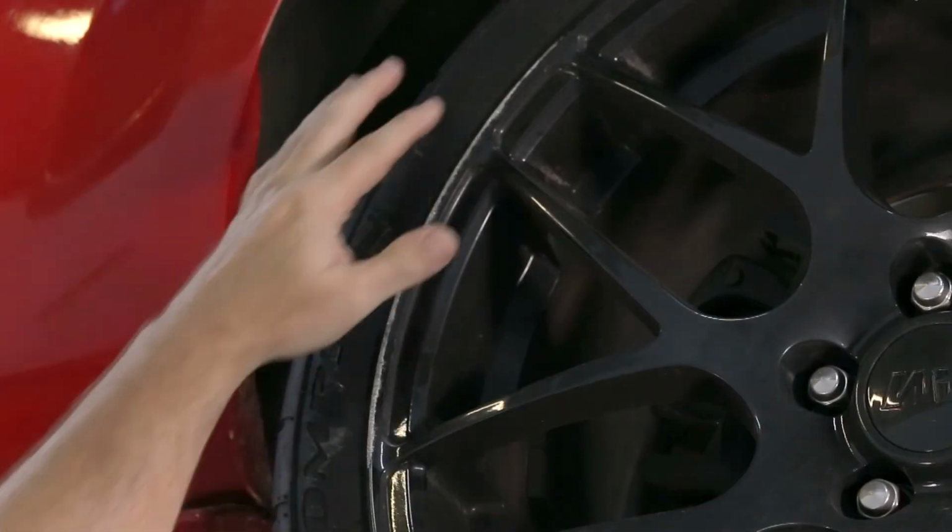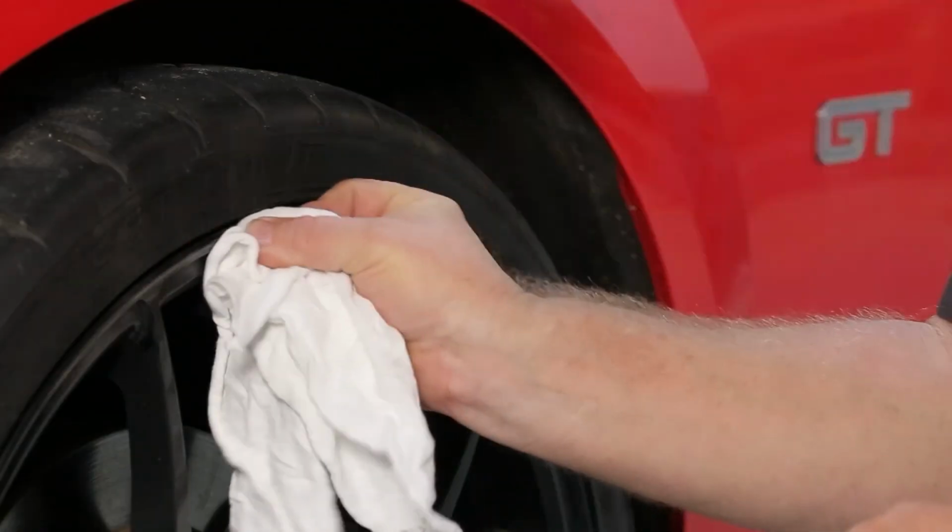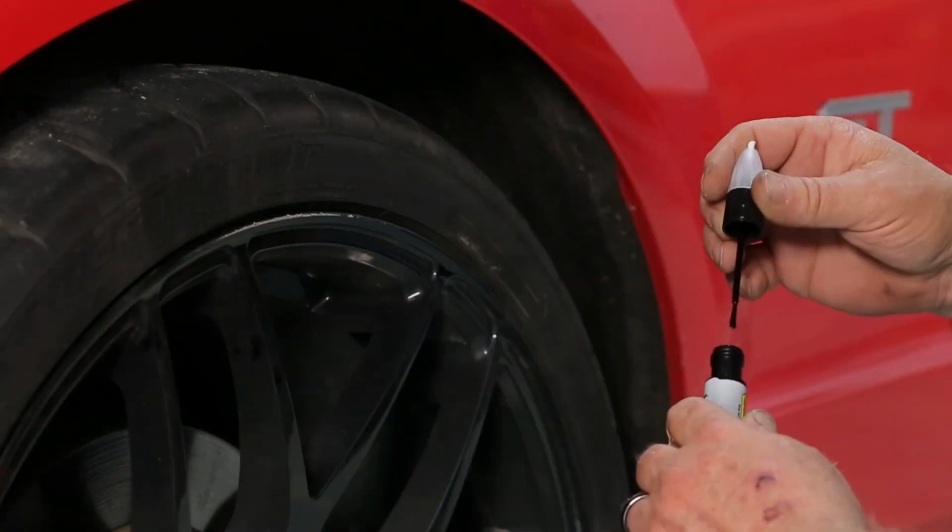The wheels are still in really good shape. It is just on the outer face. We can sand it down a bit, smooth it out, and it should just be able to take a little bit of touch-up paint and it'll look fine.